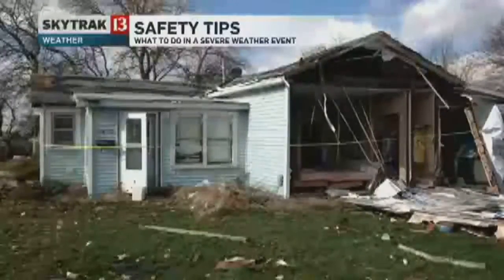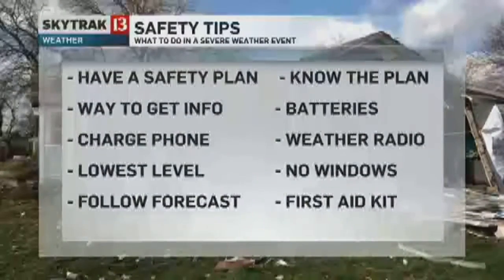So have a way to get warnings. Keep those batteries charged up as much as you can. Unfortunately, we're talking almost 50,000 people in the metro area without power right now. Follow the forecast, as we do believe there will be some tweaks and changes. We will be on the air if needed prior to 5 p.m., and we've got you covered on social media. The show will start at 5 p.m., but we'll do cut-ins if we need to. So stay with us. We'll keep you covered here with 2 more bouts of strong to severe thunderstorms.